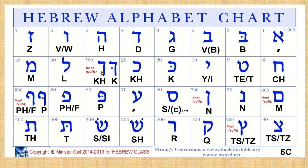And this will fall below the line. Notice these are on a line. These are exactly across here. This is even on the line. This is on a line. These are below the line. So then you know it's the final or Sofit. And it's not the Dalet. That's how you can tell it's a little longer. Value of 500.